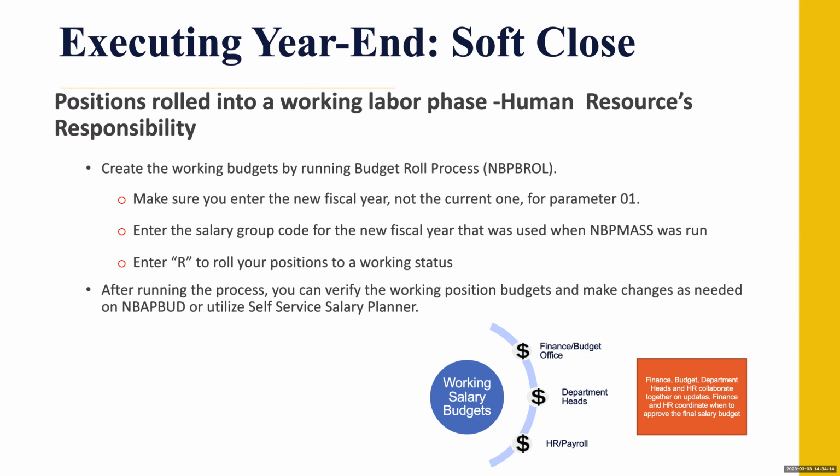In addition to that, once you roll into a working status, this is where finance, budget, department heads, HR, we're all working together because we need to figure out what is going to be the budget for the new fiscal year. And you can do a couple of things. Once your budgets are in that status, you can manually go to the position budget, NBAP budget, and I can change Grace's position from 50,000 to 60,000. I can do it manually. Or I could utilize self-service salary planner as another tool to help me manage my whole entering of the budgets for the new fiscal year. So again, this is a period of time where there's a lot of collaboration on getting the working budgets where they need to be.